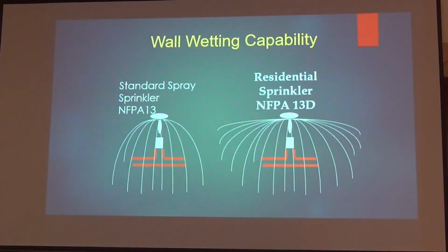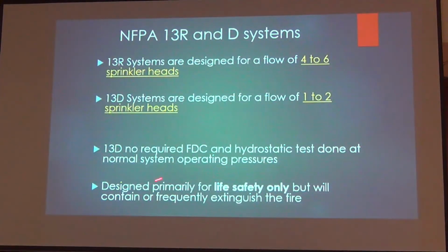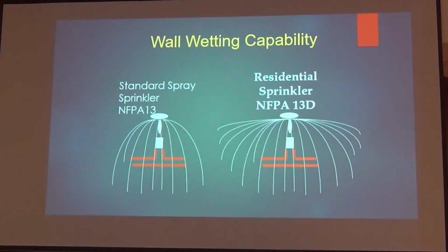There is no, let's go back, hit the wrong button. There is no fire department connection required on a 13D system. There is on a 13R system. That's just where the fire department comes up and supplements the water supply that should be there. And both of them are designed for life safety to get the people out of the building.